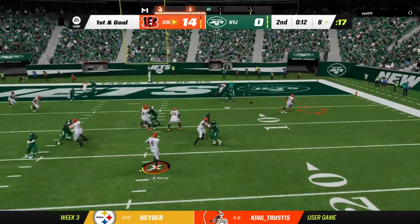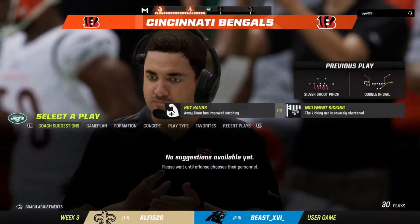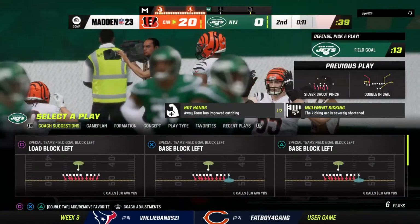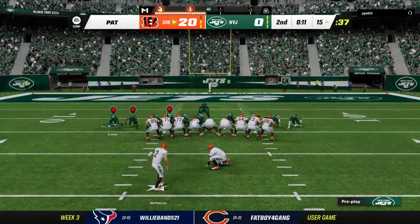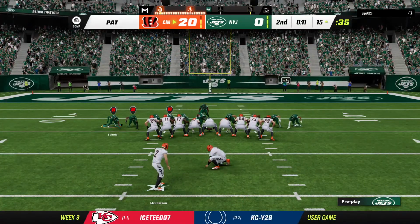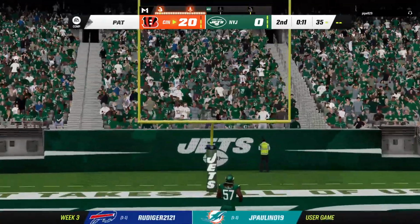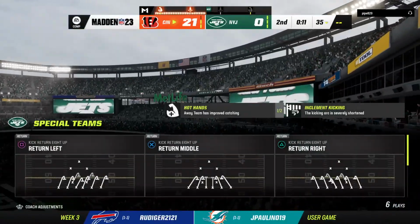Burrow looking to pass, finding his safety valve here. That's complete. Touchdown! Joe Mixon, as the first half is winding down. And the Bengals would extend their lead here just before halftime. Extra point by McPherson, up and good, and that makes the score 21-0.